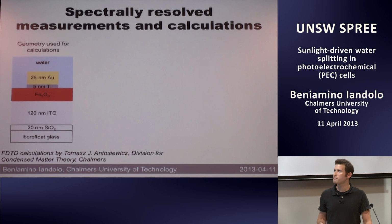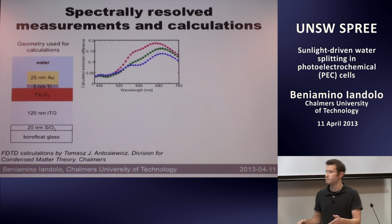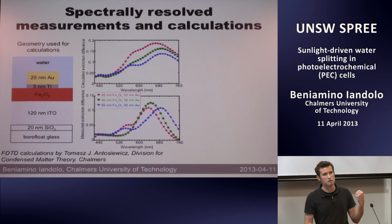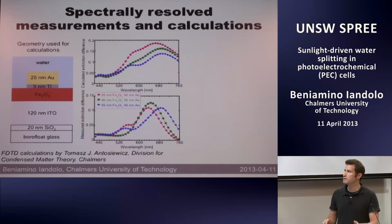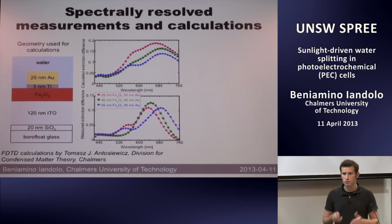And what we can calculate, for instance, is the same optical extinction spectra as we measure. And by comparing the two, we see that the main trends I was mentioning before are actually captured, both in terms of redshift of the main peak as a function of hematite thickness, but also the presence of the shoulder, which is somewhat less pronounced for the 40 nanometer thick film. On the other hand, we do see differences.